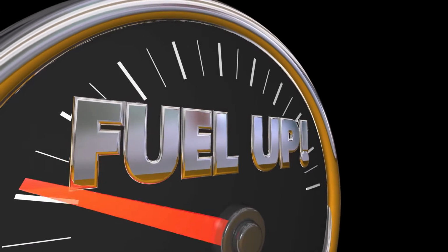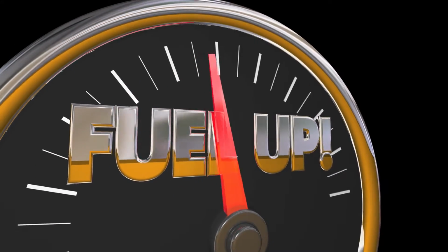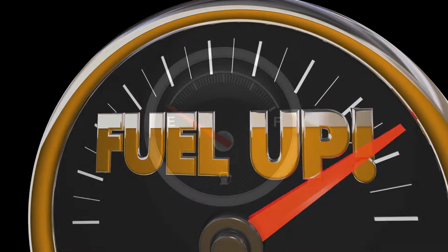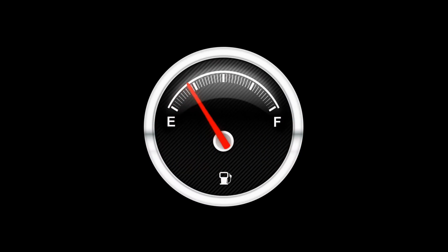Some simple checks and adjustments to your vehicle can help reduce fuel consumption and could help save up to 30% on your fuel costs. And of course, they're a quick and painless way to benefit the environment too. Let's get straight into it.